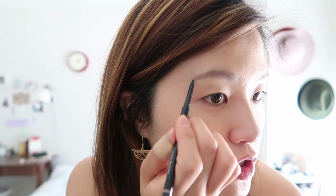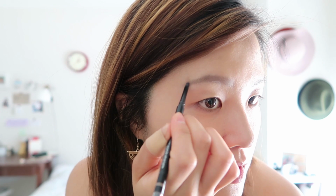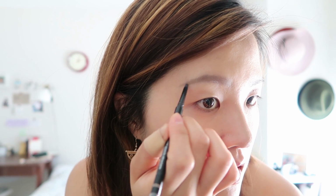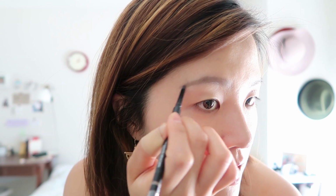I always start from the top here or the mid here. If you end your eyebrows like this, it kind of looks awkward, like you just chopped it off midway. So what I do is I make sure there's a pointy corner at the very end, so it's an actual line that comes together and ends like that.